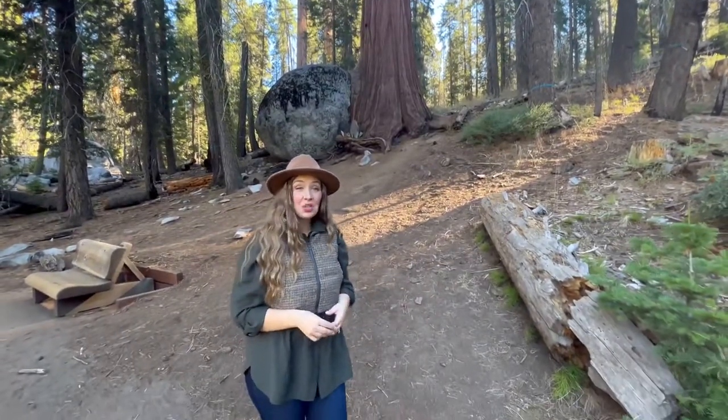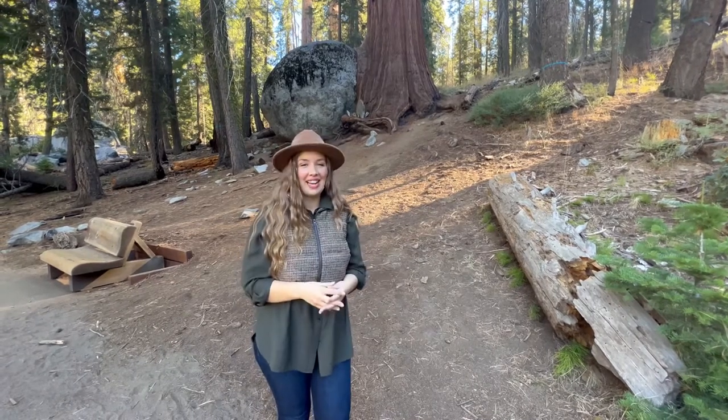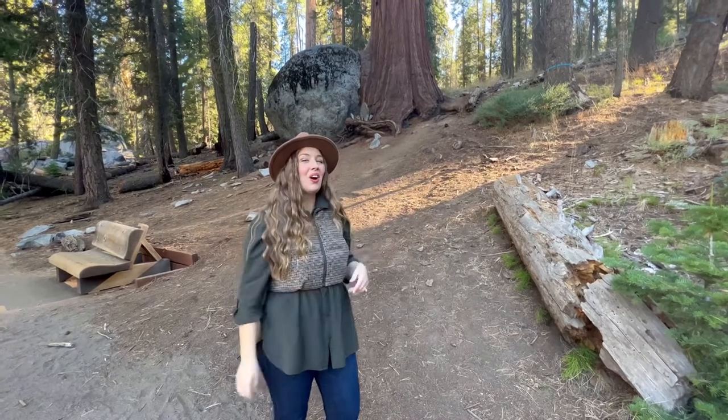Have you ever seen a tree growing out of a rock? Here you'll see that fascinatingly unique sight. A giant sequoia has seemingly grown out of, or perhaps into, the massive boulder along the trail.